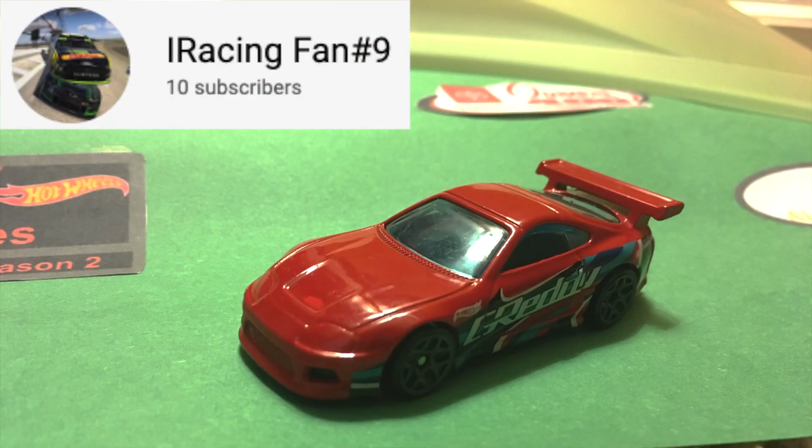The engines have been fired and we are ready to go racing here today from the Richmond Raceway. Your pace car today is the Toyota Supra. It is being driven by iRacing fan number 9, as he was the first one to correctly find the RV.